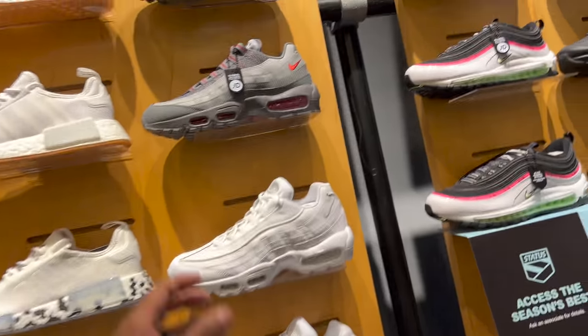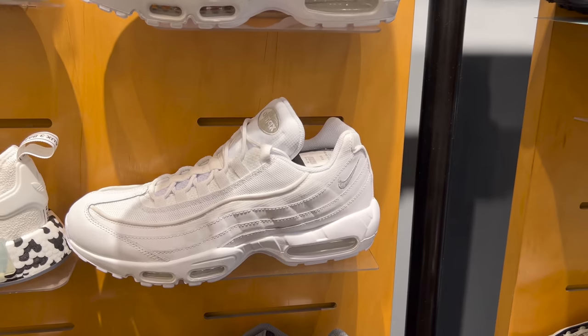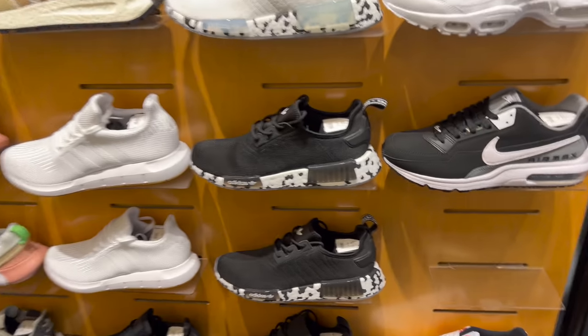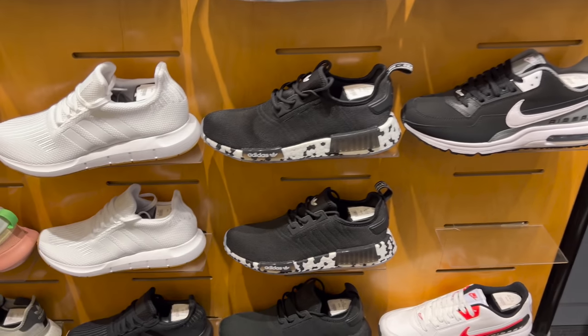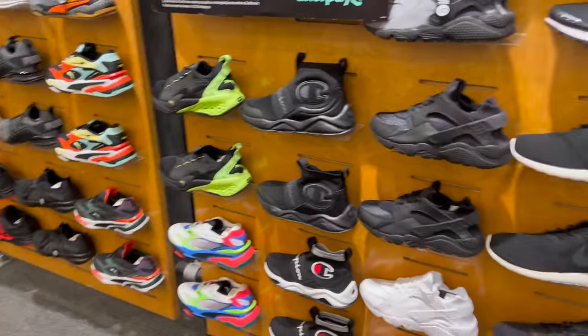I could be wrong. I like these right here. These are fire to me, 95s. They're going for 170. Platinum and all white joint at the bottom. 170 is the price as well. And they're bringing those back. What's the M&D without prime knit, man? It's not an M&D in my opinion. Yo, the material matters, yo. Material definitely matters. Some Huaraches.